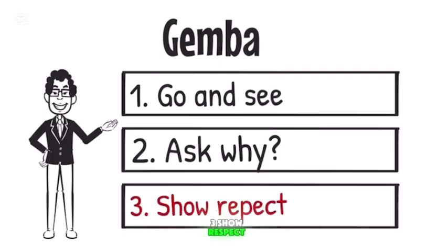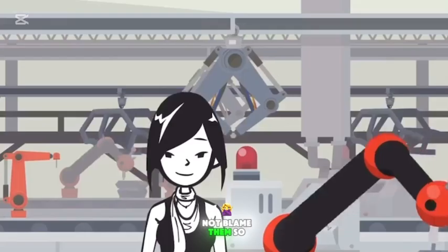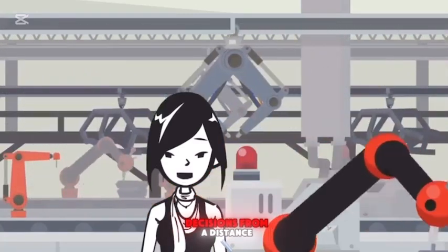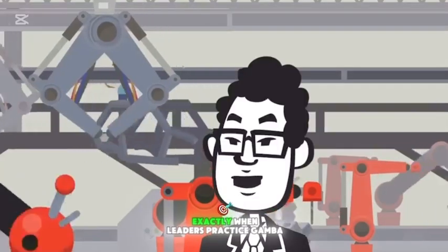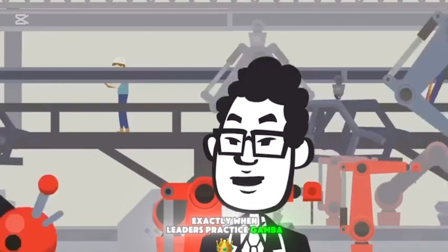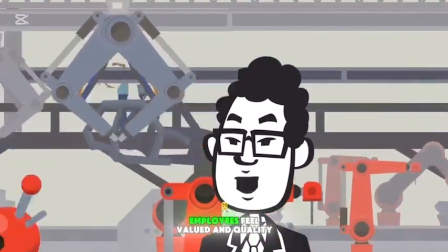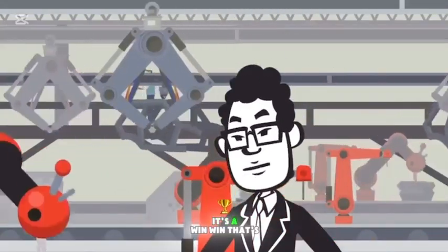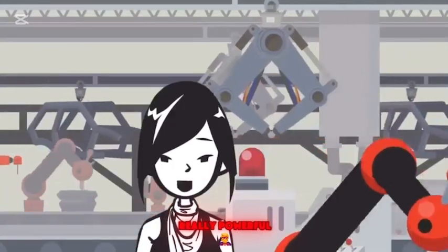3. Show respect, don't point fingers. Employees are the experts in their jobs, so the goal is to support them, not blame them. So, it's about learning from the people who do the work instead of just making decisions from a distance? Exactly. When leaders practice Gemba, they make better decisions, employees feel valued, and quality improves naturally. It's a win-win. That's really powerful.